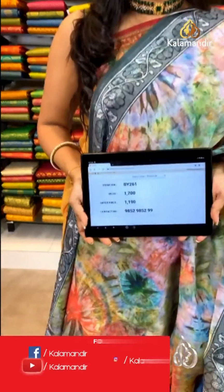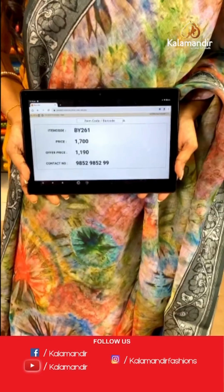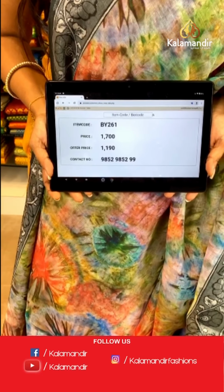Let's check out the pricing details. Sari code BY261, actual price 1700 rupees and offer price 1190 rupees.